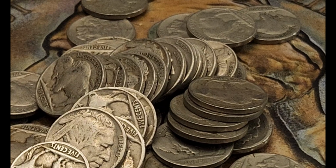Whoa! Sweet! All right, I'm seeing 1913. And that, my friends, I believe, is a Type 1 raised mound. 1913. Yeah, it's a 13. Type 1 raised mound. Outstanding.